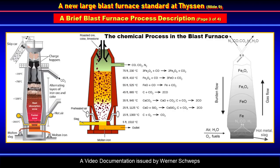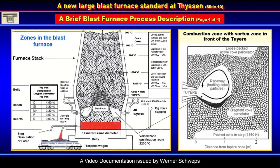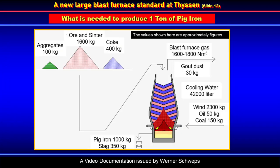From above, the so-called gout, the blast furnace is alternately loaded with solid feedstock aggregates and coke. In addition to various iron carriers, the aggregates include limestone, in order to be able to bind the undesirable accompanying substances, the gangue, in the form of a melting slag. At the lower end of the furnace, the hearth, pig iron and slag are discharged via the tap hole, after the lumpy iron burden has sunk to the bottom for about 5 to 7 hours and has been reduced and melted at the same time.